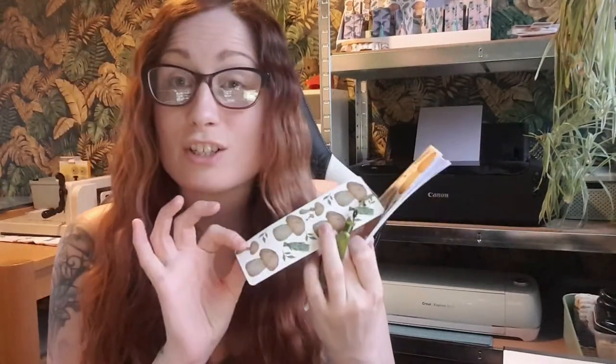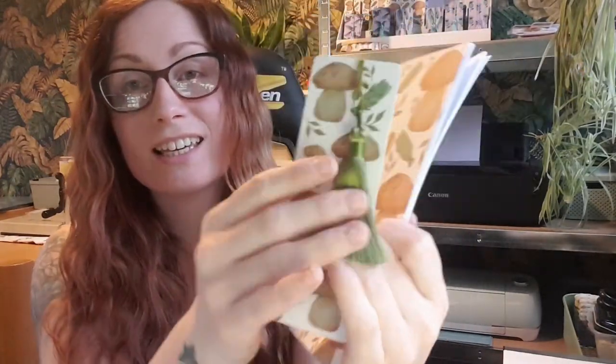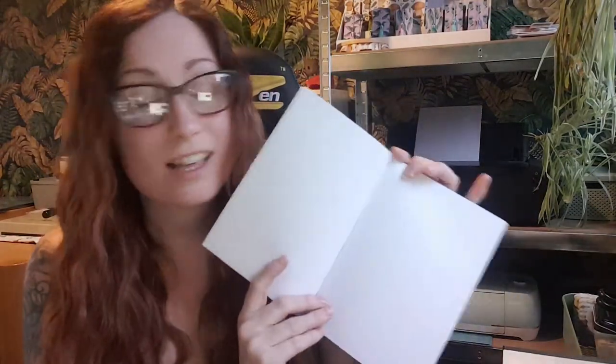Okay, so notebooks and bookmarks are done. They are very pretty. The bookmarks, again, like our other bookmarks, have a velvet coating to them. So they are lovely and they're super thick as well. Very sturdy. Look at that tassel. I think it's my favorite one. I just absolutely love that green. I'm calling it olive green. I could be wrong. It could be a sage green. Who knows?